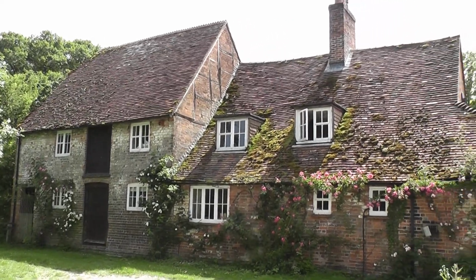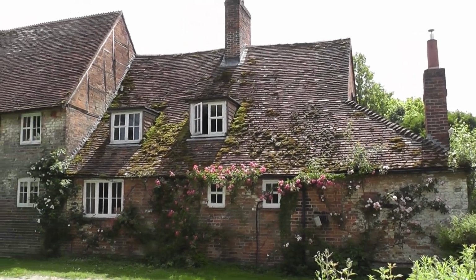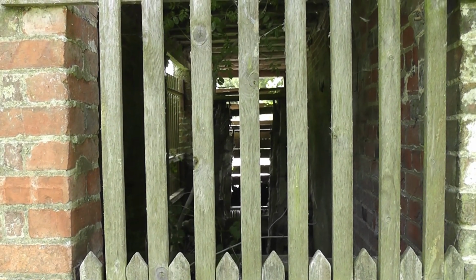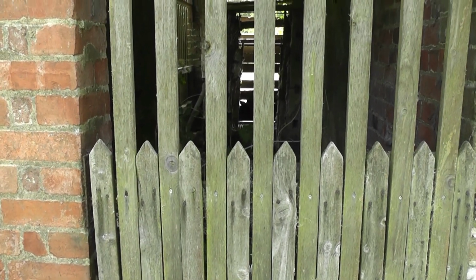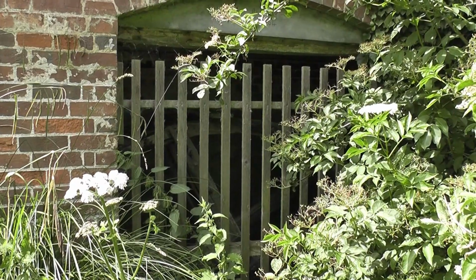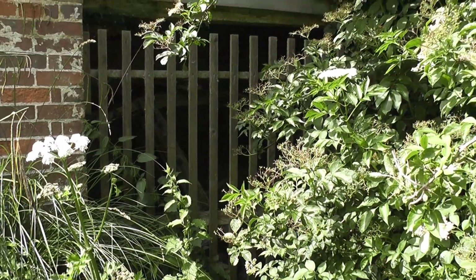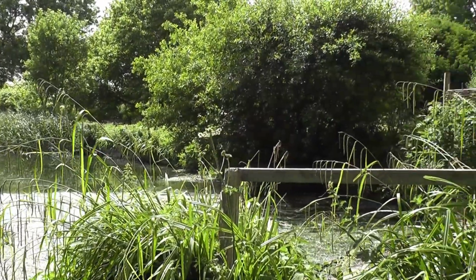Stood in front of what used to be Greywell Mill. Very pleasant building it is. As you can possibly hear, got the old water wheel in there, dilapidated now, and from another angle and its old mill pond.